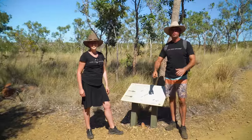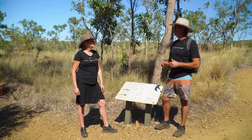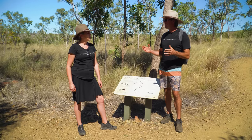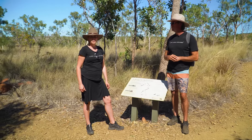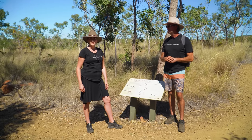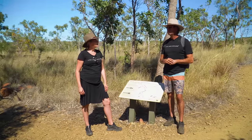We're walking into Bell Gorge. It's a 1.5 kilometer walk, and they're saying it will take an hour because it's a class 5. Is a class 5 a difficult walk, is it? It is. It's one of the hardest walks. So they're saying it's steep, it's rocky, you've got to climb everything. So let's go check it out and see how steep it actually is. Let's go.